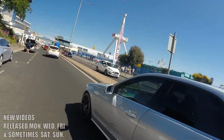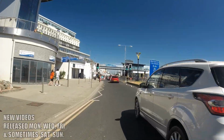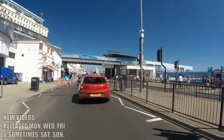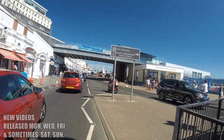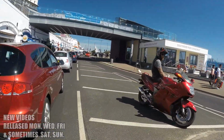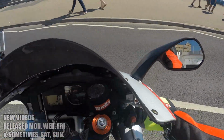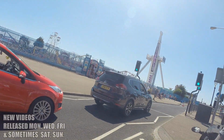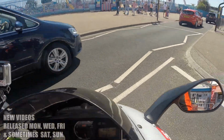I don't know if there's going to be anywhere to park. Not too sure. We're going to catch another red light. You know what? I'm going to pull over in here because this is epic. This is ridiculous. Woo! He didn't see the green light, did he? This is epic.